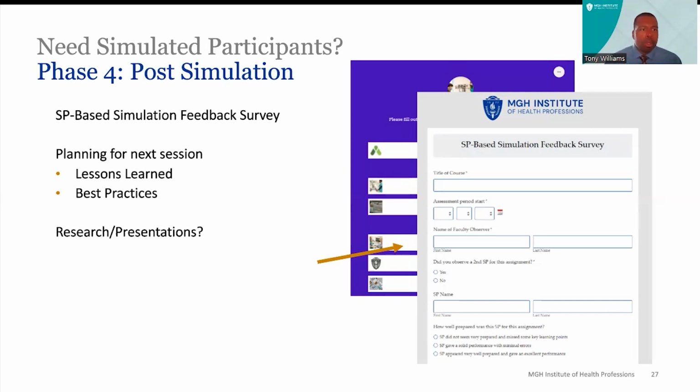Will you be presenting the outcome or the process of this simulation at a conference or in some sort of scholarship work? If that's the case, we can discuss that as well.